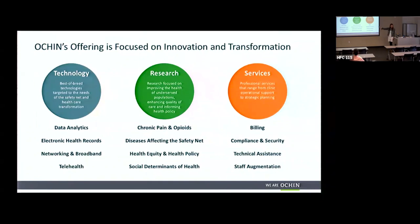Research, and I will get more into that, these four main buckets that we really focus our research on, our research priorities. And then OCHIN also provides other professional services such as billing. A lot of community health centers have a really hard time with staying up to date on their billing, and so we provide that as a service. We provide a lot of technical assistance and training for the centers that we serve, teaching them how to use these tools to better serve the patients that are coming in.